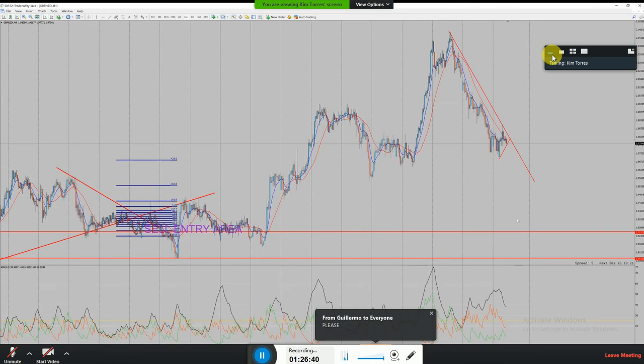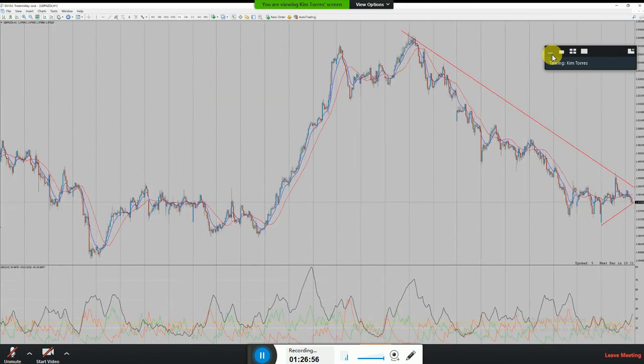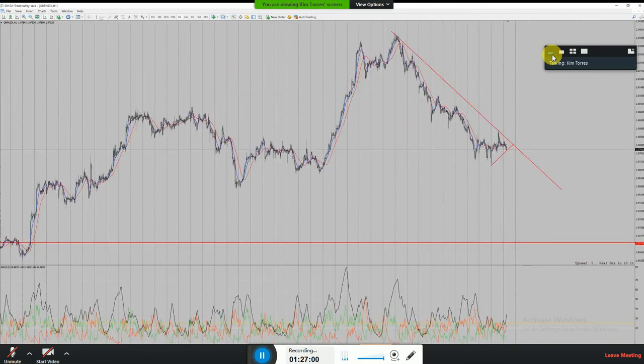Execute it if you want on the 1 hour. My bad, I don't know why I said daily. The 1 hour. So we're waiting for the break of this trend line, the retest, go in. Your first TPs for this trade. Now, guys, I told you I'm going to be really fast because we've been on here for a while. So just get fast with writing. The entry would be at the break of this trend line.